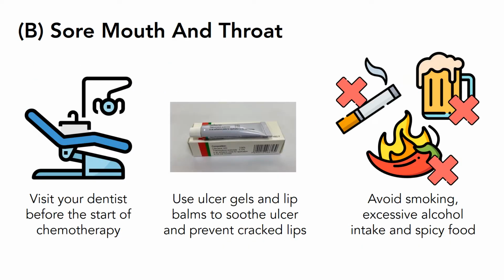You may also wish to visit your dentist before the start of chemotherapy. If you need to have dental procedures done while on treatment, please inform your dentist that you are on chemotherapy.